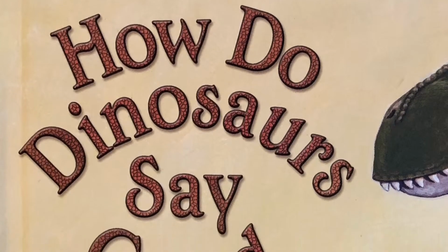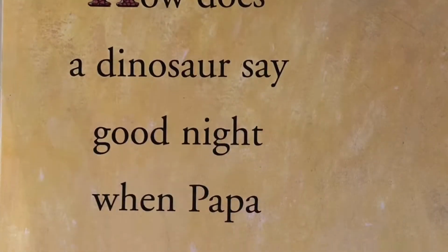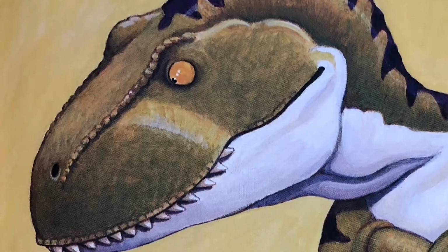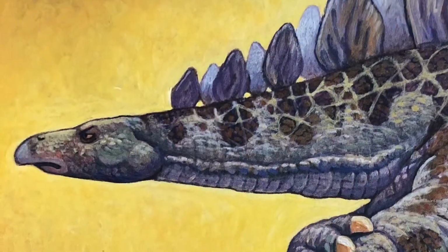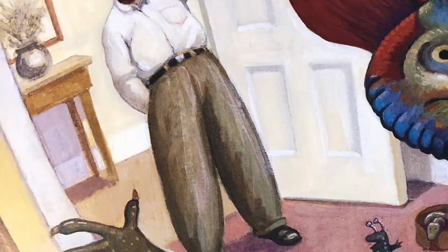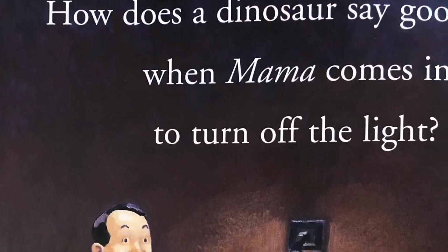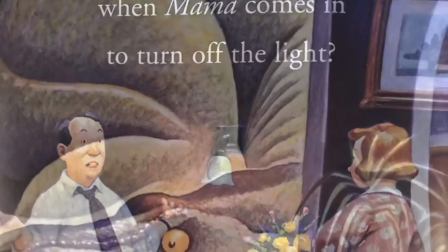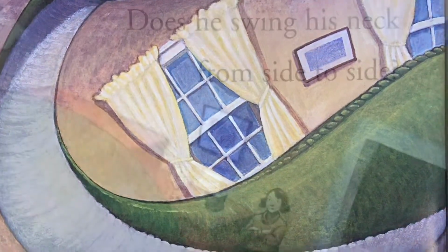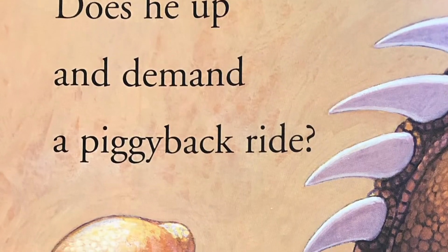How Do Dinosaurs Say Goodnight? By Jane Yolen and Mark Teague. How does a dinosaur say goodnight when Papa comes in to turn off the light? Does a dinosaur slam his tail and pout? Does he throw his teddy bear all about? How does a dinosaur say goodnight when Mama comes in to turn off the light? Does he swing his neck from side to side? Does he up and demand a piggyback ride?